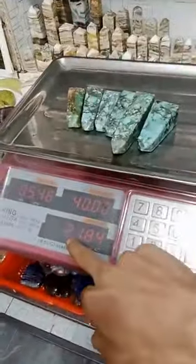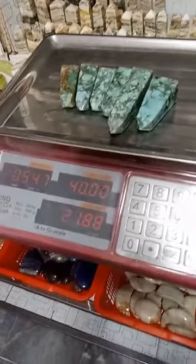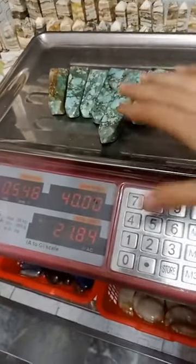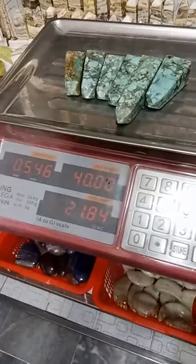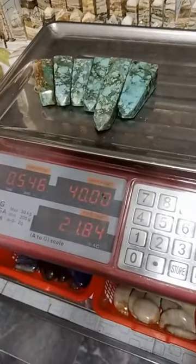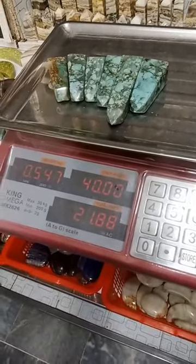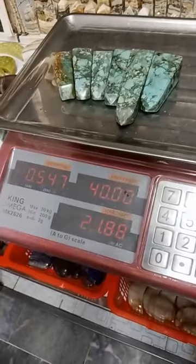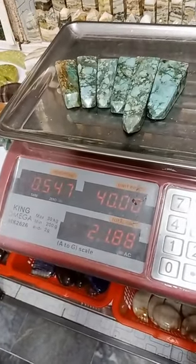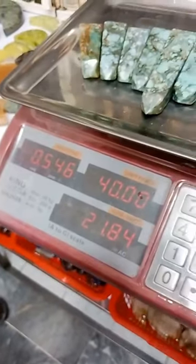Okay, so $21. Okay, no more. So $21 for all six pieces. Please write sold. Our claim. $21 for all five.